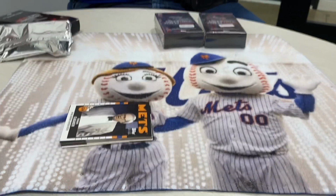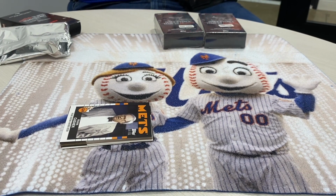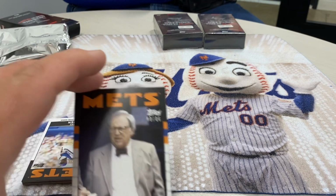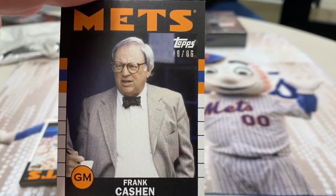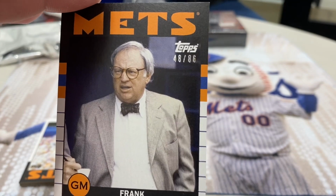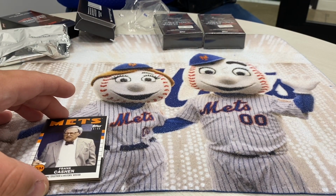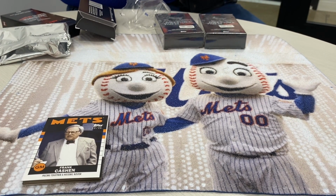Talk about the least exciting parallel card you could possibly get in the set. Frank Cashen. Yeah. He didn't take too kindly to the Mets' flight home from Houston where they tore the plane up. Oh, yeah. He wasn't too happy about it. That's numbered out of 86. Yeah. Nice. Is he the one that tried to give the manager the bill? Yeah. All right, we got the second pack here.